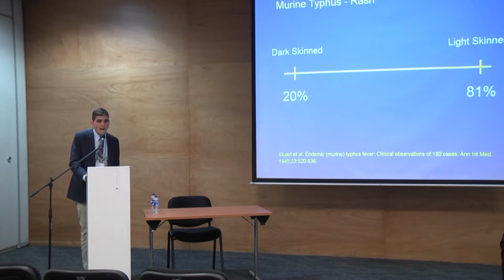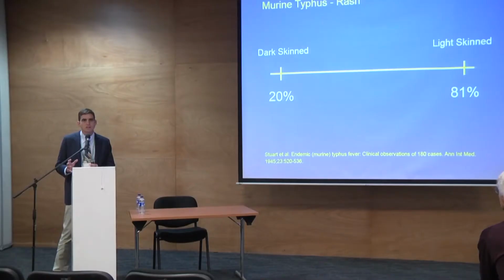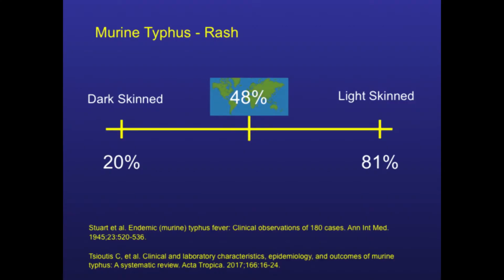So in regards to this rash, we know that one study done in New Orleans, Louisiana, where the population of the hospital was either African American or Caucasian and light skinned. The lighter skinned individuals had rash 80% of the time, the African Americans had rash 20% of the time. In darker pigmented individuals, the rash is harder to see. What we know throughout the world, it's probably more along 50%, 48%.